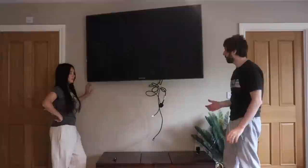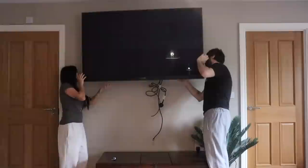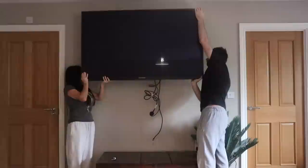How far up do we need to lift it? Can you see the hooks there? Yeah, I think so. And so I think we need to... And my arms aren't going to reach. We need to pull it out a little bit. Are you okay? Yeah.